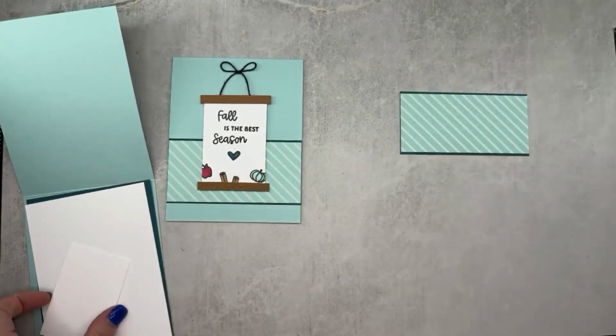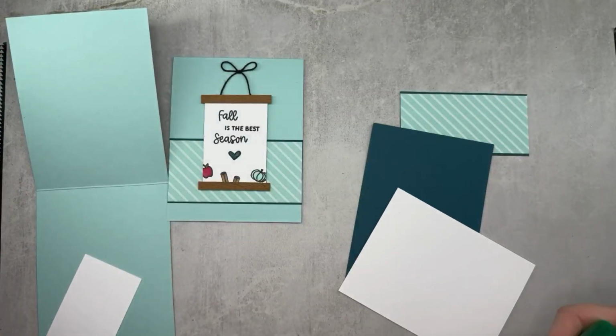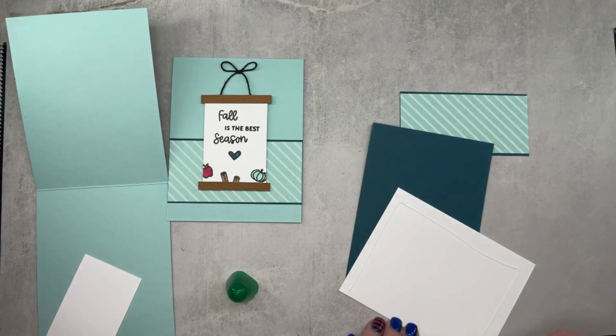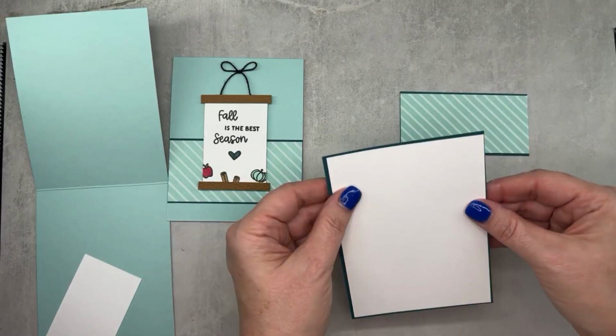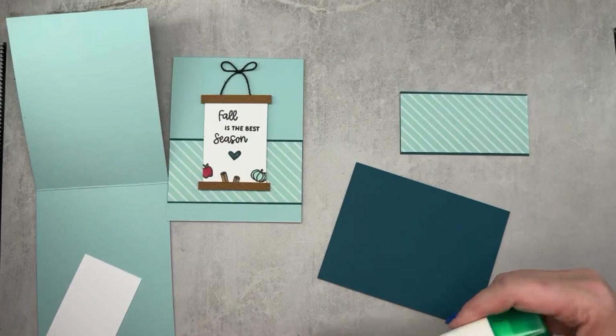Okay, I'm going to go ahead and just layer these two pieces for the inside. Just a simple matted piece of white cardstock for the inside.